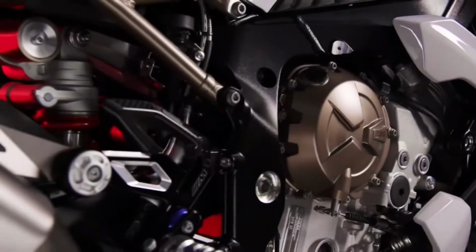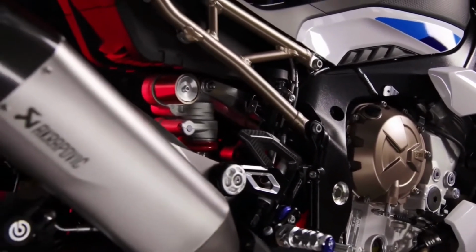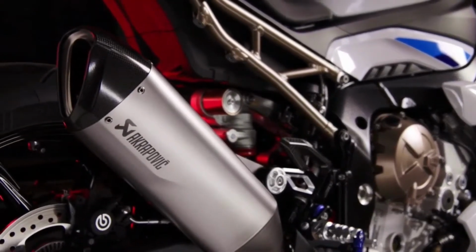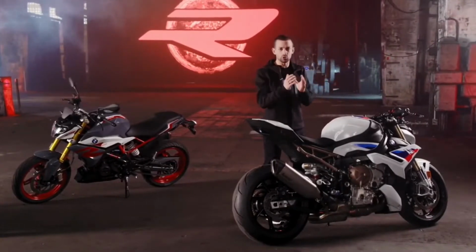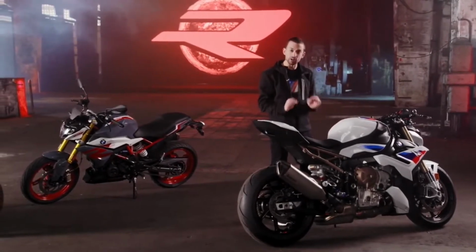So that's why you'll find a lot of double R DNA in this bike. For example, the engine was based on a double R, but optimized for the rev range you actually use on the street. You got 165 horsepower, you got 140 newton meters with a very wide power band. So really, out of tight corners, you will feel more acceleration than on other bikes. It's absolutely thrilling to ride.